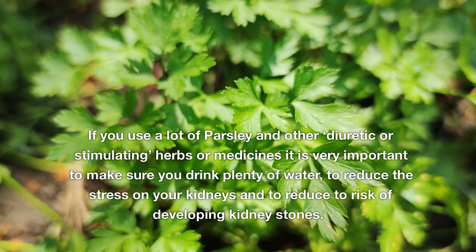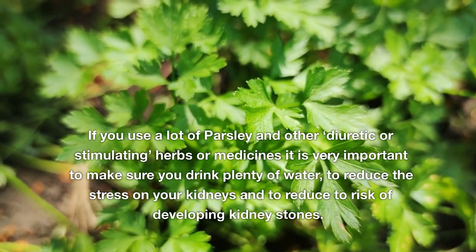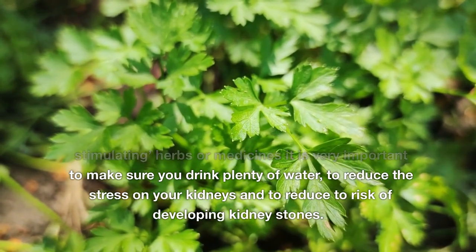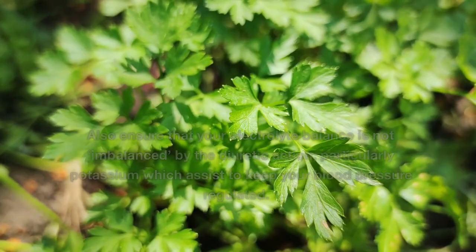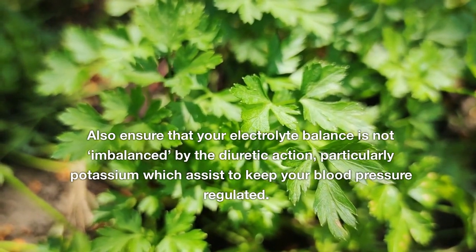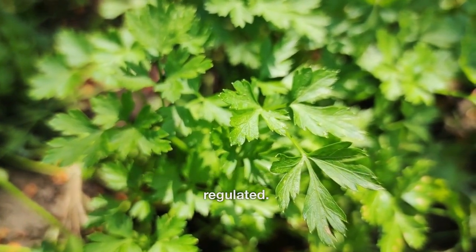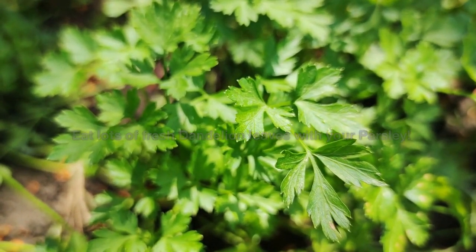If you use a lot of parsley and other diuretic or stimulating herbs or medicines, it is very important to make sure you drink plenty of water, to reduce the stress on your kidneys and to reduce the risk of developing kidney stones. Also ensure that your electrolyte balance is not imbalanced by the diuretic action, particularly potassium, which assists to keep your blood pressure regulated. Eat lots of fresh dandelion leaves with your parsley.